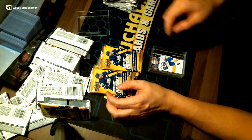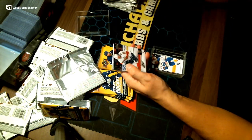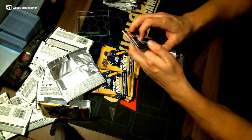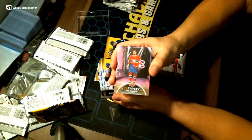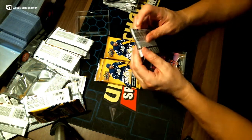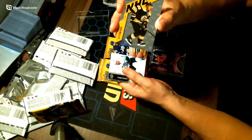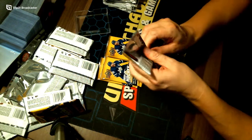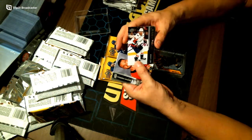Just going to hit the cursor so we don't time out. Aleksander Barkov, tribute. Wow, they're leaving the Young Gun right to the end. Usually it comes out first. Congratulations, Florida. Upper Deck Canvas, Josh Anderson. Going to your Montreal Canadiens. Holo FX, Brad Marchand. Going to your Boston Bruins. Brett Leason, Young Guns, going to your Washington Caps.